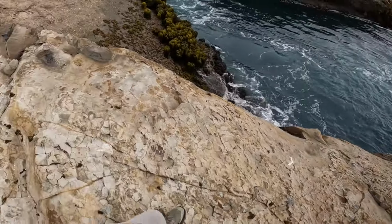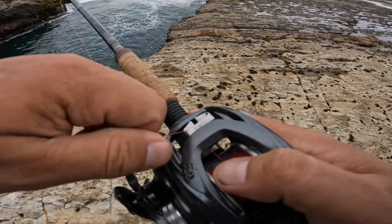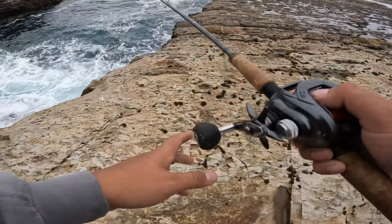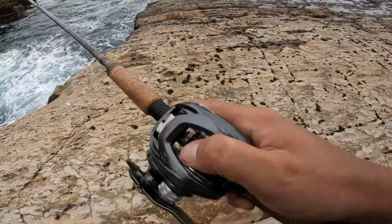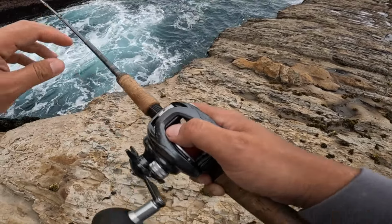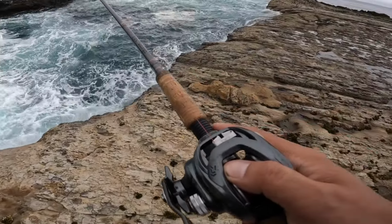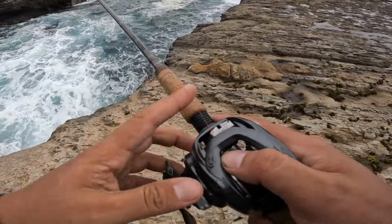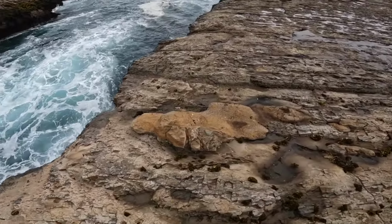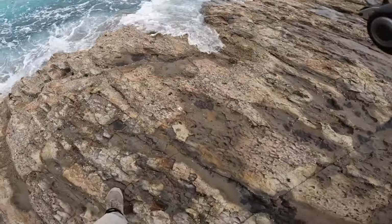Ooh, big swell. Might want to get back for this one, and we're snagged. Hold on. Holy moly. See? Thought that would knock me loose, but let's see if this one does. Yeah, buddy. Holy moly, look at this. Oh, so dope. See all that motion? Look at that, in the ocean. Woo. Oh, look at that.